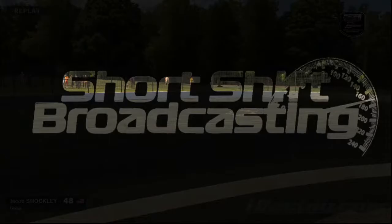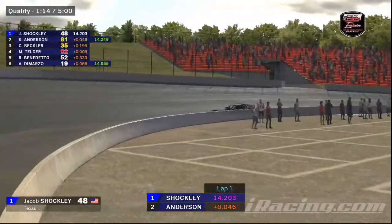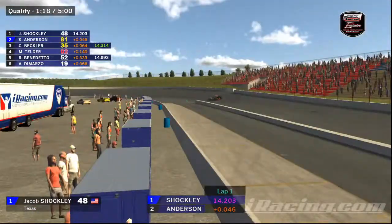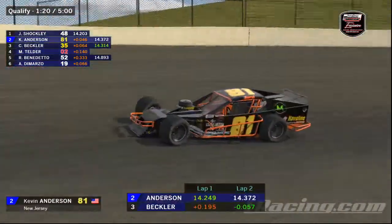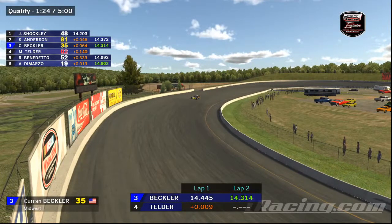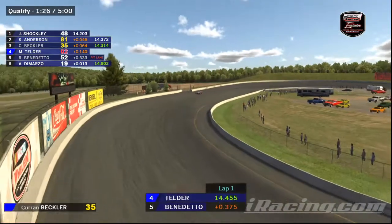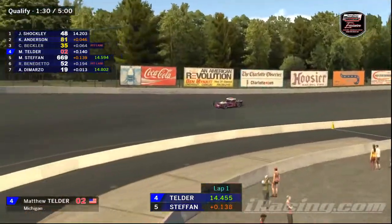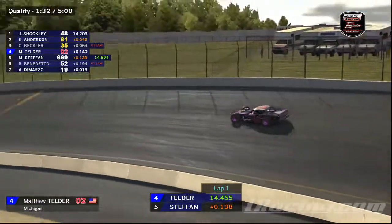All right, so Jacob Shockley has picked up the provisional pole with a 14.203. It's Kevin Anderson now in the second spot. Curran Beckler in the third spot in the number 35 car. Matthew Telder has been dropped to fourth. He's still out there, and he still has 2 laps that he can set a time in.